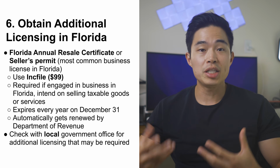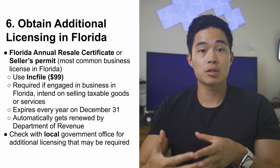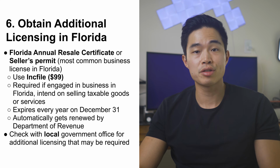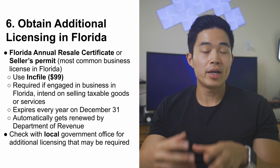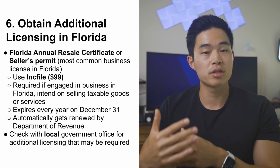And then 6 is you may need to obtain additional licensing in Florida. The most common business license in Florida is going to be the Florida Annual Resale Certificate or Seller's Permit. This is required if you engage in business in Florida and intend on actually selling taxable goods or services.